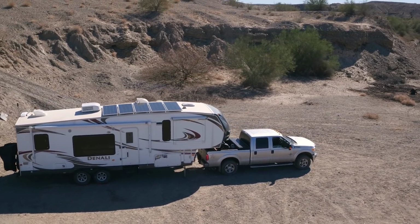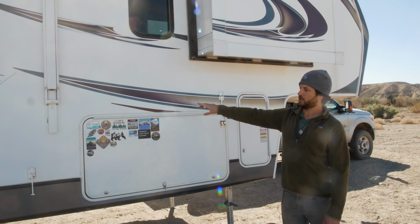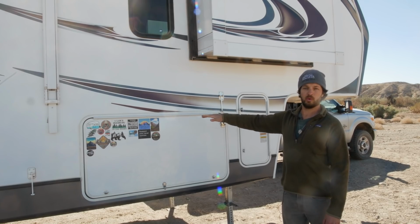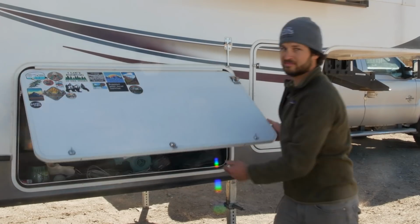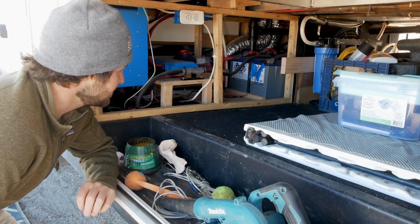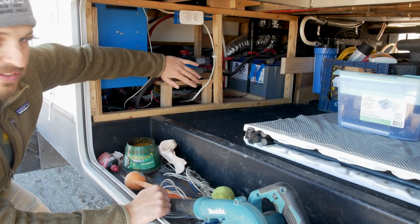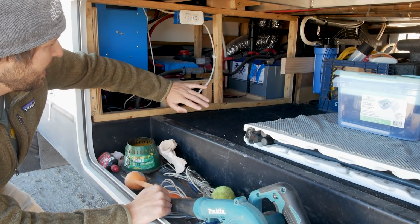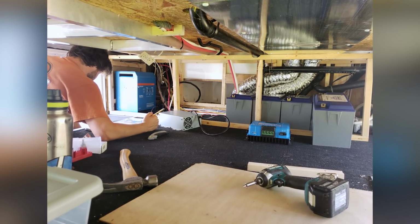We have 3 of these access doors around the front of the camper here that gives us access to what we call our basement storage underneath our bedroom. Let's take a look. Here we've got our electrical system. I was able to reuse this space that was all dead space that had a bunch of haphazard wires run and a bunch of nonsense basically.